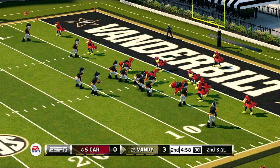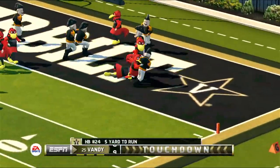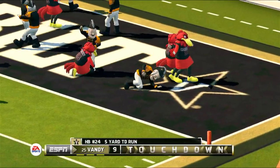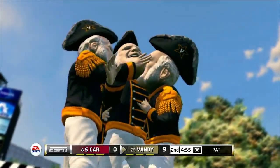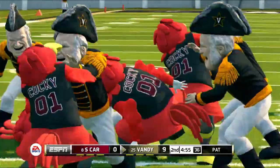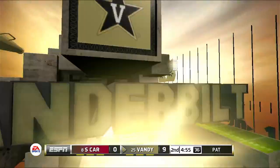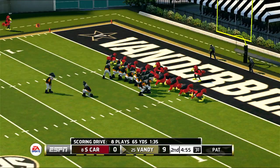Vanderbilt is up a field goal. Breaks a tackle and he'll score. Touchdown. Nice job by the offense to get the final few yards to the end zone. Yeah, they knew what play to call for in that situation and made it work.